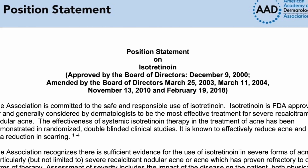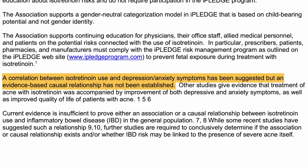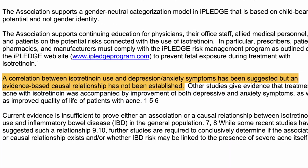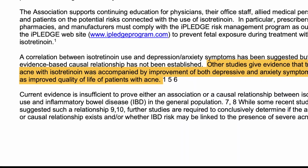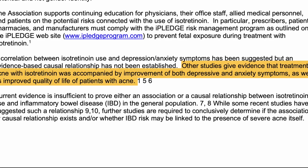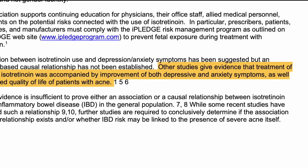The American Academy of Dermatology position statement reads as follows: a correlation between isotretinoin use and depression-anxiety symptoms has been suggested, but an evidence-based causal relationship has not been established. Remember again that isotretinoin is the generic name for Accutane. The statement goes on: other studies give evidence that treatment of acne with isotretinoin was accompanied by improvement of both depressive and anxiety symptoms, as well as improved quality of life for patients with acne.